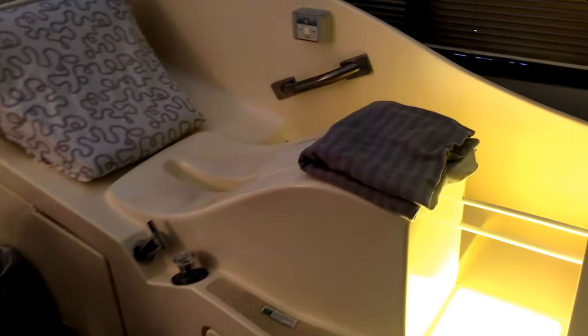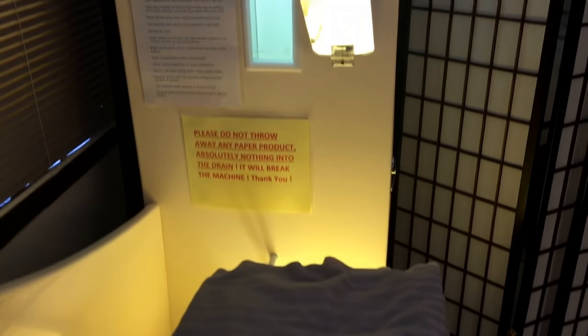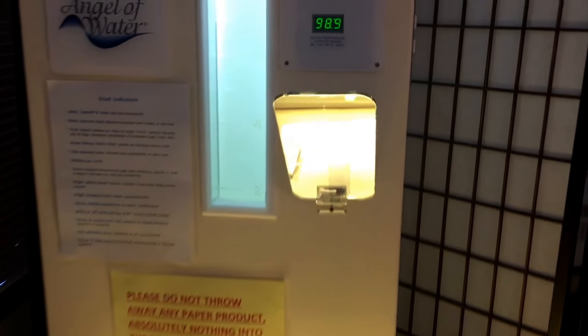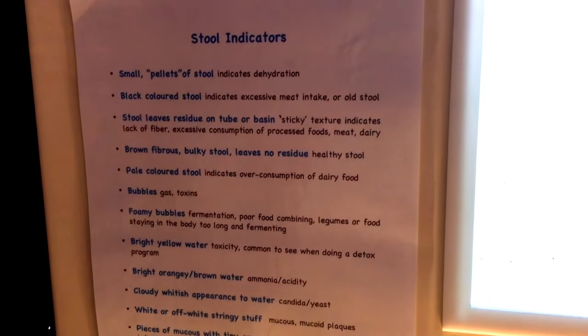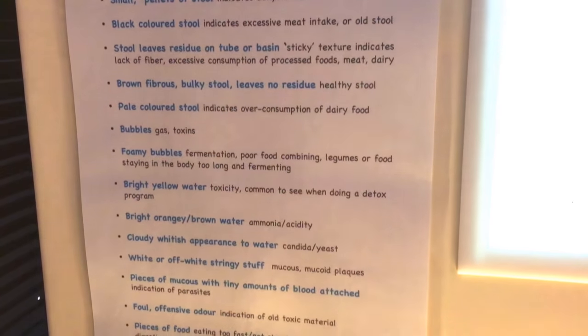So like I said, it almost looks like a fancy toilet. Where I'm zooming in on now has a plastic cover. That is the tube I was talking about that will be inserted into you. This is where you are looking. There's a little mirror there, and then you're going to be able to see all the stuff leaving through that tube. And that is the sign that I was talking about, which indicates what you're seeing.